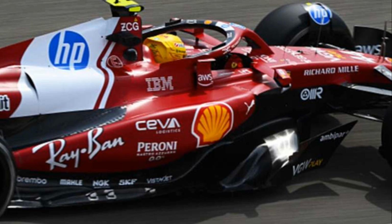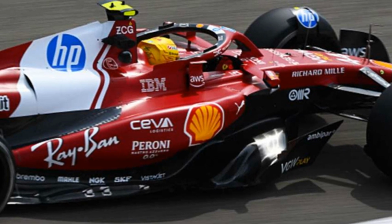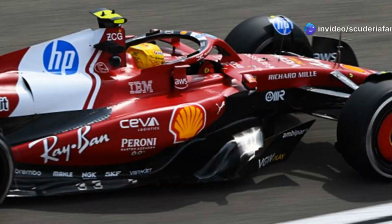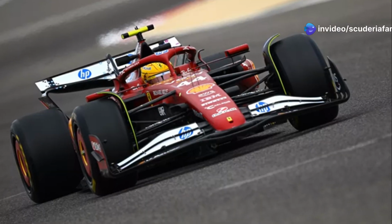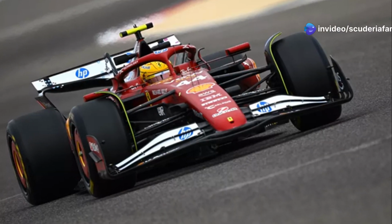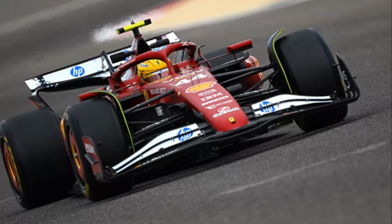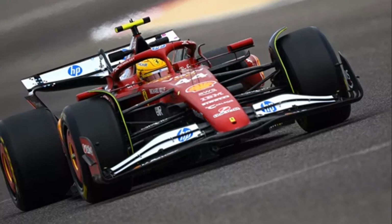The tire degradation seen on Imola Friday didn't appear particularly high, despite Pirelli bringing softer compounds than last season. Everything suggests that a one-stop strategy might not be so unrealistic after all, making tire management even more critical and, as a result, limiting the strategic variables available to the teams.